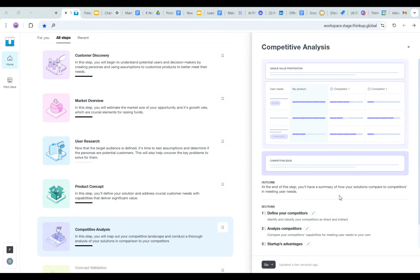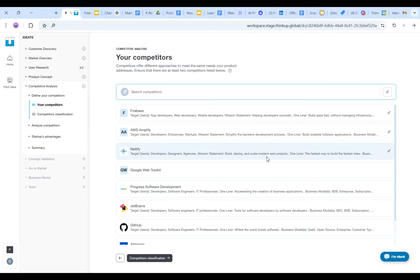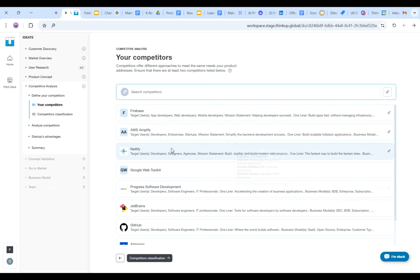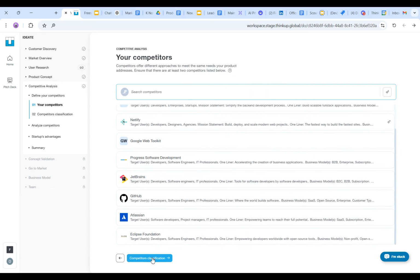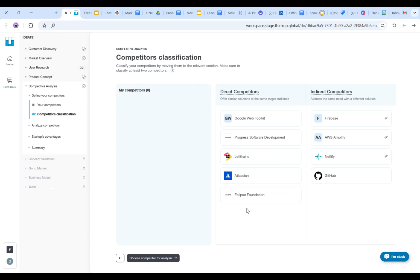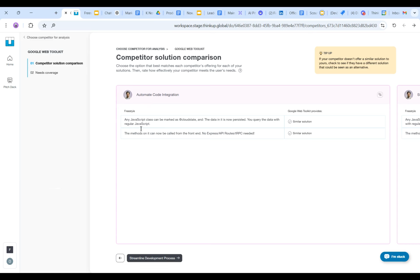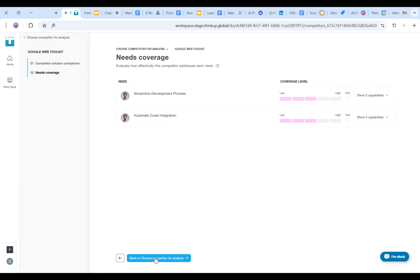In the competitive analysis tab, we map out the competitive landscape and compare Freestyle to its potential competitors. Let's start with defining the competitors. ThinkUp provides some suggestions. Obviously, we need to validate that each suggestion is truly a competitor. You can add your own competitors, and this way we'll get a list of all potential competitors. You will then need to classify them into direct and indirect competitors, get the competitive landscape map, then dive into each competitor and specify how it addresses the same needs that we've identified before. Then you need to specify how well the competitor covers those needs. This will be the basis for the comparison later on.